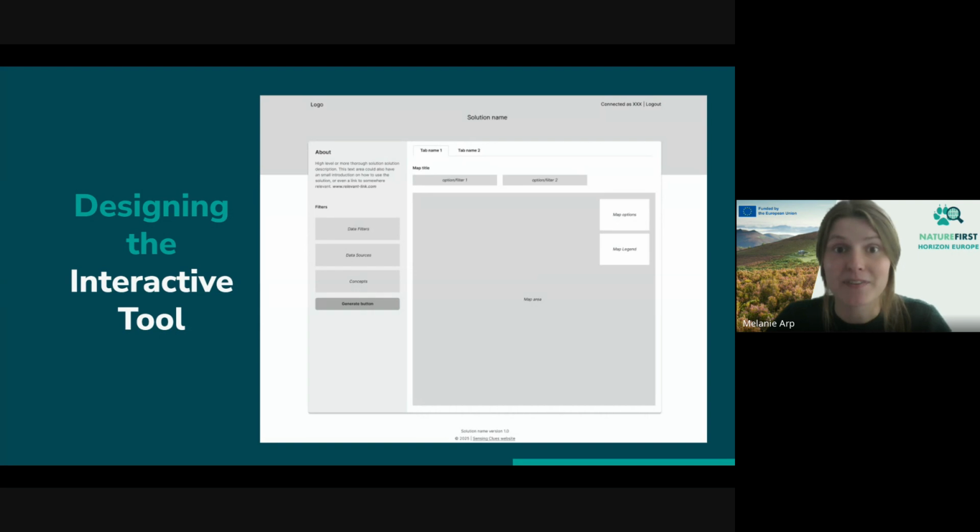And then we start thinking about what the tool should look like. And at Sensing Clues, we have a bit of experience with this. We have worked with multiple scientists to bring their outcomes, their results into a more interactive tool where users can actually see these results and explore them and have a good visual of what it means. And therefore, make this scientific translation to the public. That is what we're trying to do, or any end user that we have in mind. So this is what we start with: an empty image of a web application, and we're going to fill that in over the course of the rest of the presentation.